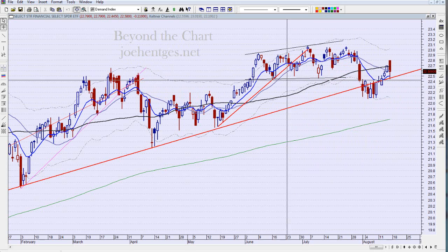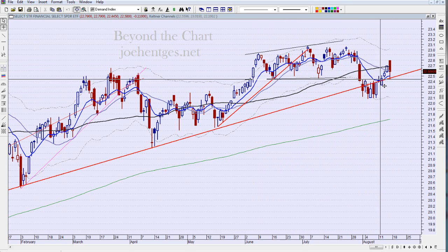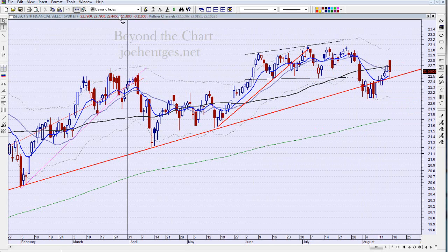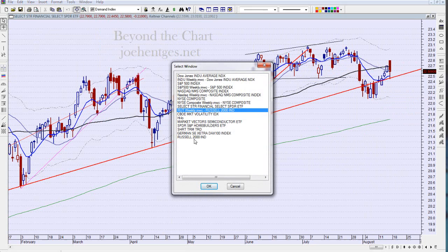It came back through what should have been some resistance, but that was kind of strong. And this may have just been a pullback to that, but I don't know. And this looks kind of negative for a 1 day. I mean, looking at a 1 day view of something, it looks pretty negative.